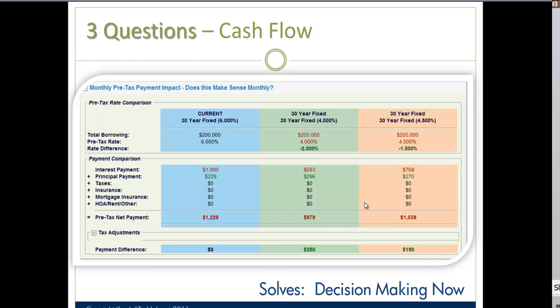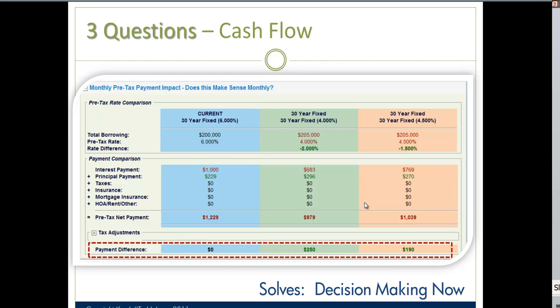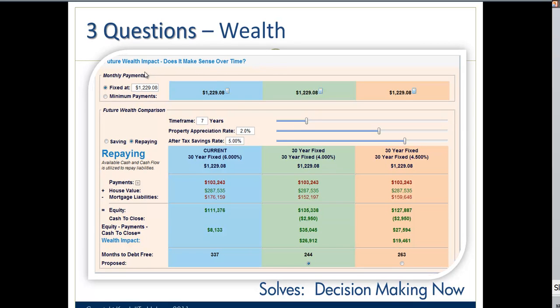Now the third question is, which of these is going to be the best for me over time, and is this worth me even doing it? So with the third area, you're going to be able to answer these wealth impact questions in a really cool way. We're going to compare their current payment today to what if they spent the same payment on these alternative scenarios, and you're going to be able to explain with one number what's a better solution for your client. In this case, the 30-year fixed at 4.5 and getting one thing, or doing a 4, he's going to save $26,912 over 7 years. So you'll have control over these assumptions, and with the client, or as you're building your case, you'll be able to show them, here's doing nothing.